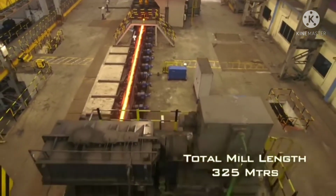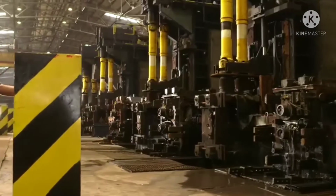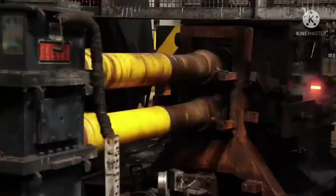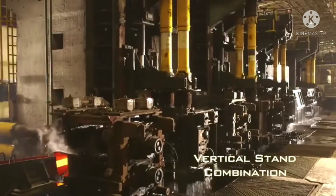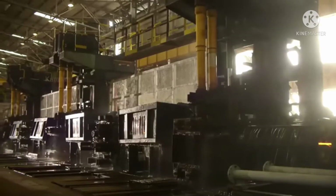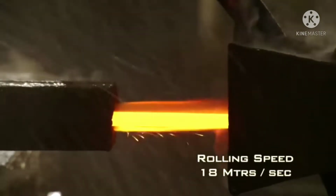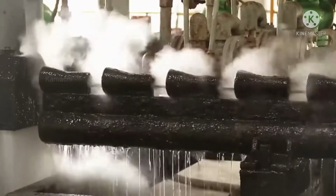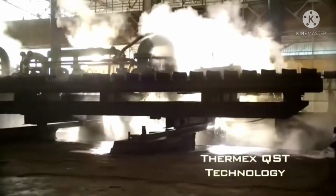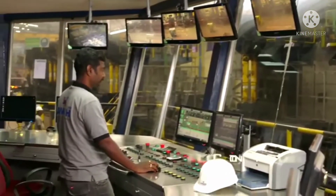total mill length 325 meters. Horizontal stands and vertical stand combination. Rolling speed, 18 meters per second. Thermex QST technology. PLC control.